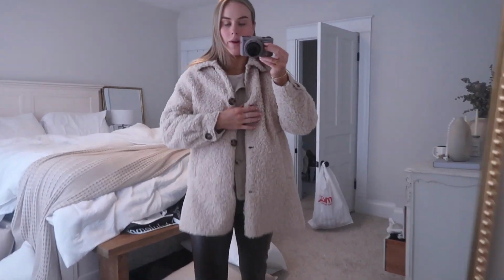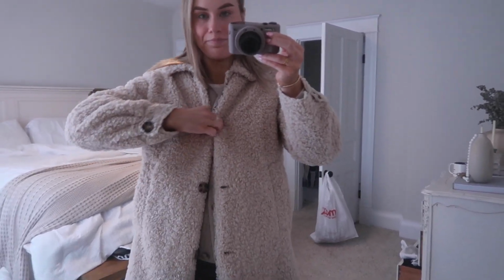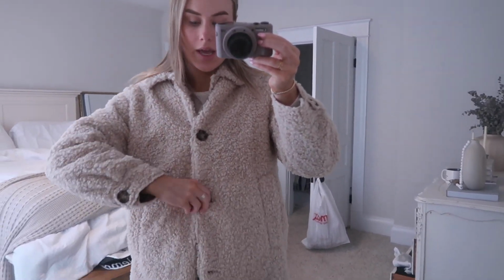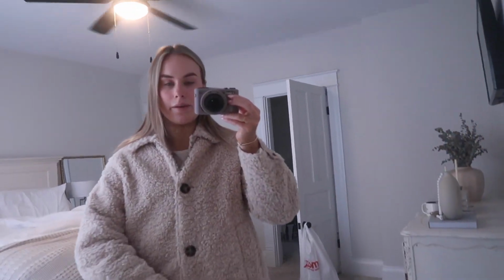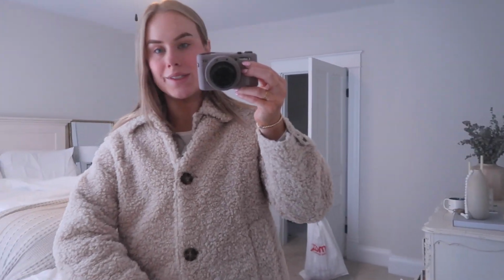Top is Old Navy. You guys know I have it in a million colors. And then coat is Zara. And then I just have on gold jewelry. And yeah, I love it. So super simple. I literally always wear these sneakers with a random color of leather pants and a random color of this ribbed shirt. It's like a work uniform almost because it's just easy.